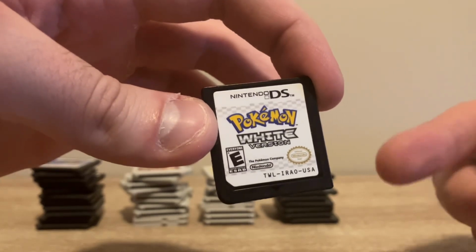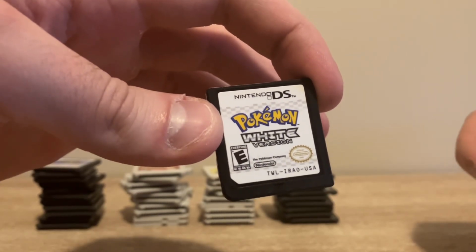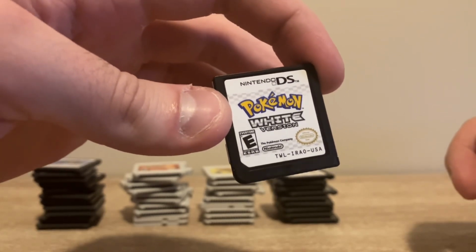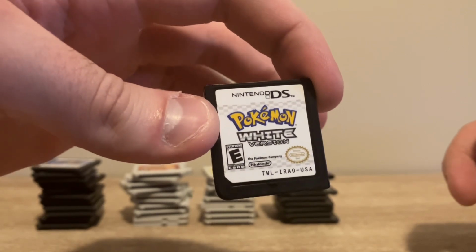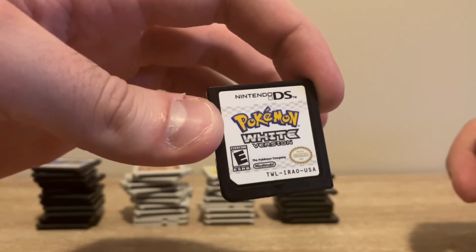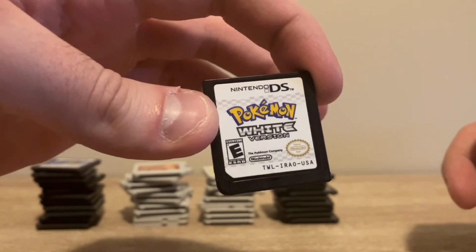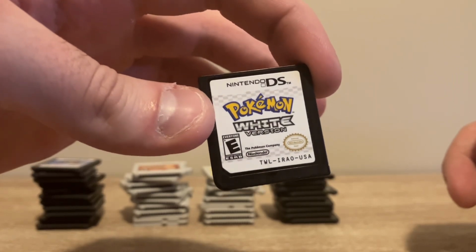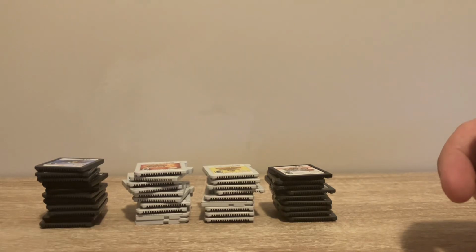But Black and White I have played so many times, just like I have with Platinum, Pearl, Diamond, Heart Gold, Soul Silver, and all the Game Boy Advance ones, Fire Red and Leaf Green being my favorite versions, and then Ruby, Sapphire, and Emerald being my second favorites. The GBA Pokemon games are just my favorites, and they're games I always find myself going back to.